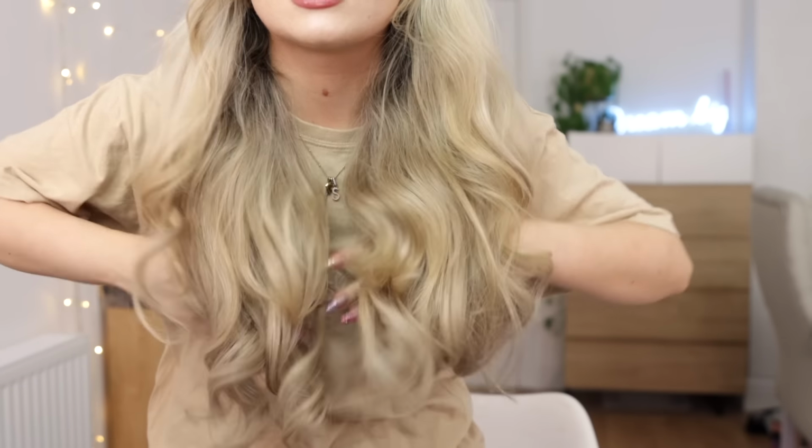They feel voluminous. Like, look at all this hair. Maybe it was just because they were straight, they felt so different. But I definitely think the G ones have got more hair because the other ones felt heavier. These feel a bit lighter actually, which maybe is a good thing because then I won't be wanting to rip my scalp out by the end of the day.